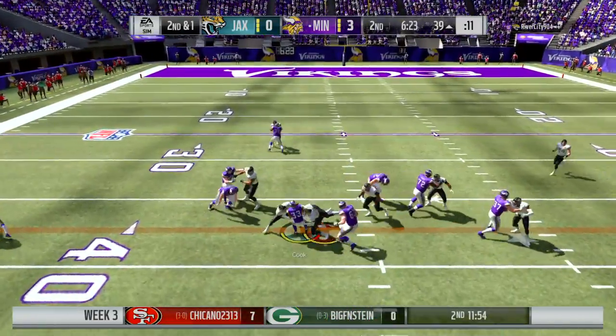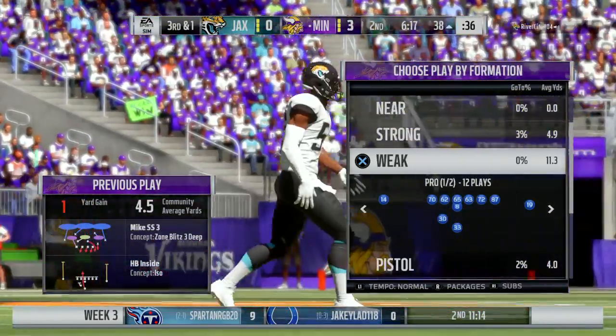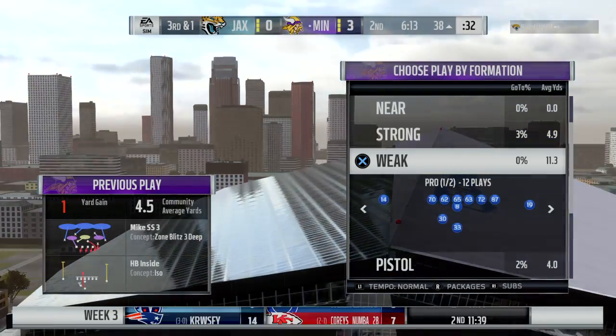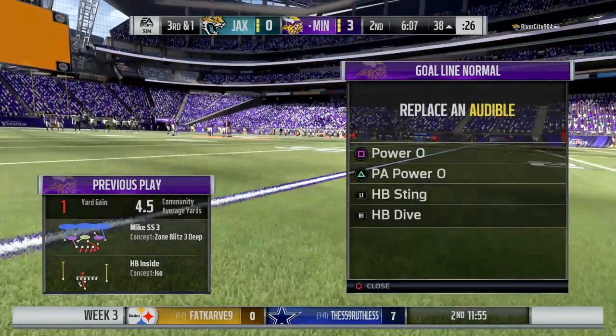On 2nd down, Cook. And he'll be stopped up quickly here at the 38. Dante Fowler in on the stop. And this is why aggressive defensive coordinators love to blitz. It wreaks havoc because they end up taking their attention to the blitzers, freed up the D lineman to make the play.